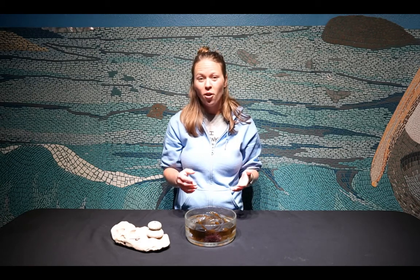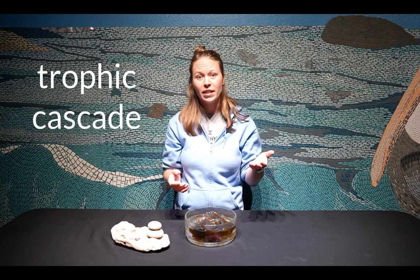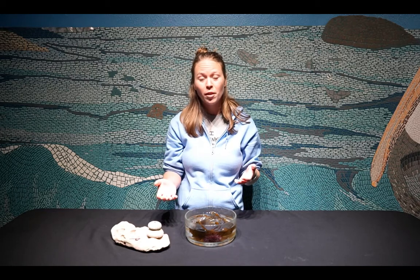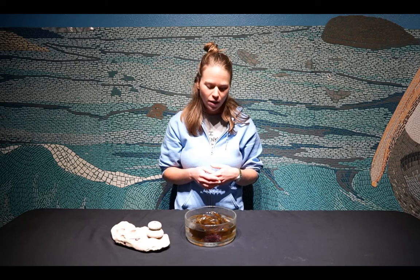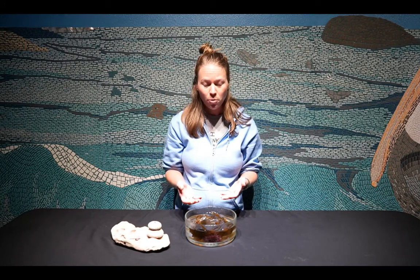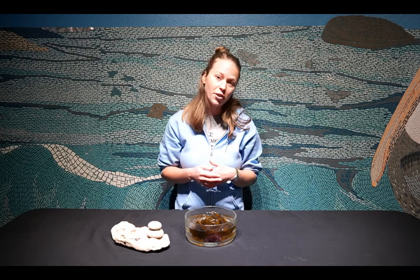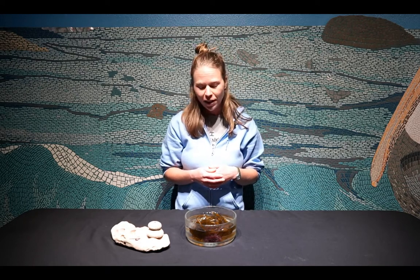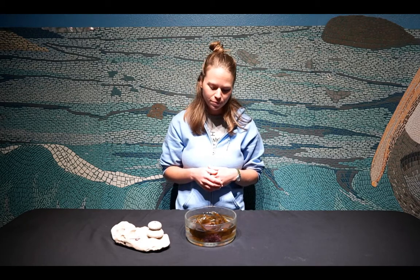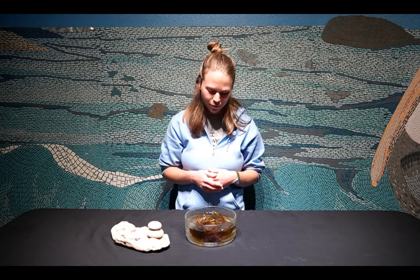This is what scientists call a trophic cascade. When something happens to the predators in an ecosystem, it's actually the plants or the algae that we see changes in. Urchins are locked in one of these trophic cascades right now. We see lots of urchins and not much kelp. That doesn't mean that the urchins are bad or evil. It just means that the ecosystem is a little out of balance right now. Hopefully, with our help, that can change.